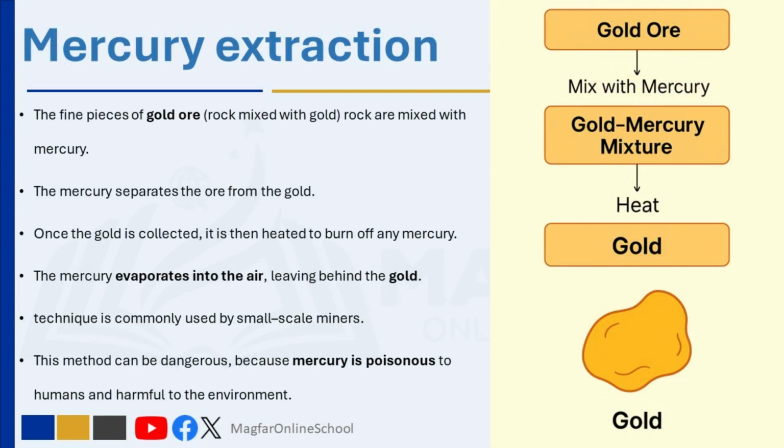Mercury extraction involves removing gold from rock with mercury. The fine pieces of ore, which is rock with gold, are mixed with mercury. The mercury then separates the ore from the gold. Once the gold is collected, it is then heated to burn off mercury. The mercury evaporates into the air, leaving behind the gold.